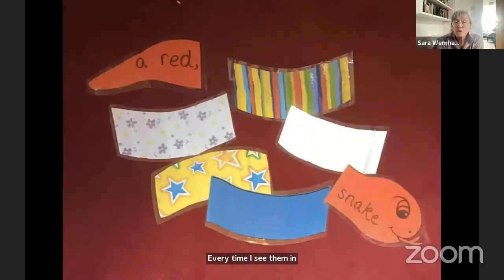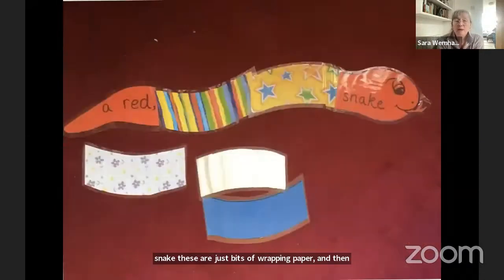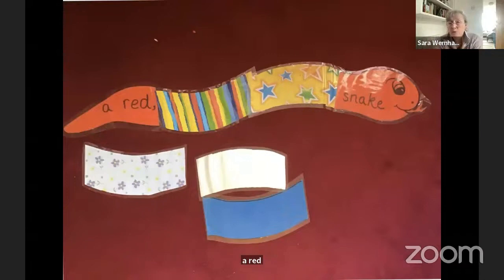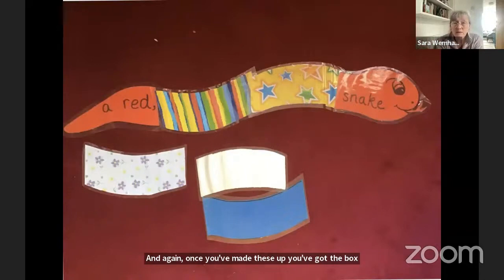In the back of the handbook, you've got some templates, again, that you can make bits of snake. These are just bits of wrapping paper. And then the children can make up a snake, and they have to say to you, a red, stripy, starry snake, or a flowery, shiny blue snake. And again, once you've made these up, you've got the box in your classroom, the children can just do it between themselves, talking, reinforcing the words, reinforcing how you make that little phrase up, the noun phrase about the snake, being whatever colour it might be. Or you can have words, and then they have to colour the snake in the particular adjective that you've given them in the word.